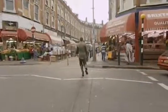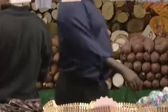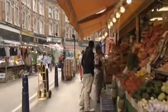Brixton's a pretty busy and cosmopolitan sort of place these days, but in the mid-1800s, it wasn't really part of London at all. It was a village surrounded by fields and farms. But as the population grew, Brixton was swallowed up by the expanding capital.